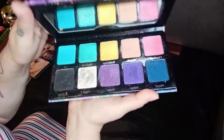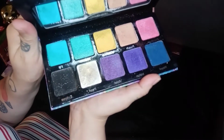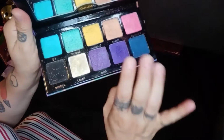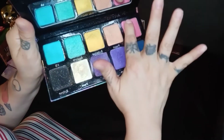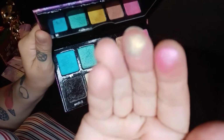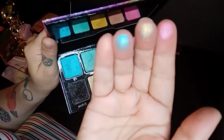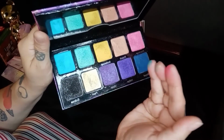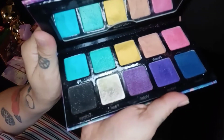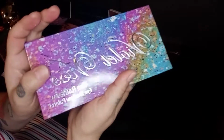And here we go. Violet Voss, the Rainbow Palette. This is beautiful. I should have played with this for Pride, but you know, guys, a lot of things were happening and I didn't play with much for Pride. But this is so pretty. Everybody would love it. Look at that one. Ooh, it's like electric. And it's like a purple and teal. It's crazy, but this is gorgeous. So I will be keeping her.